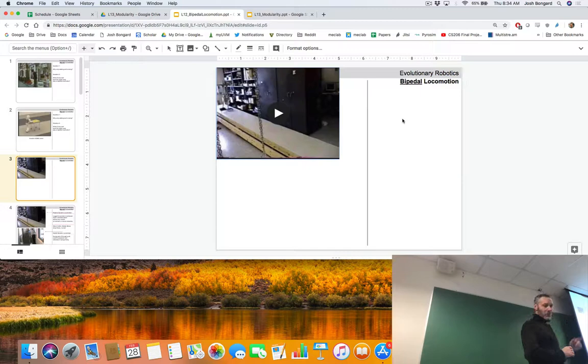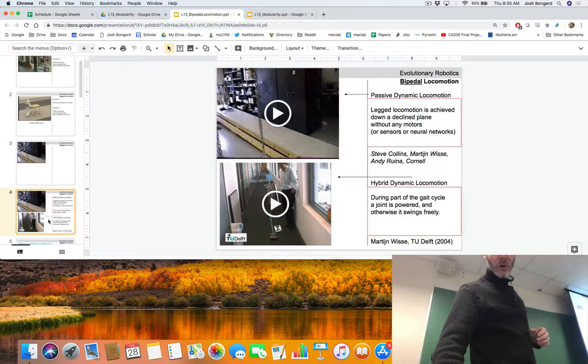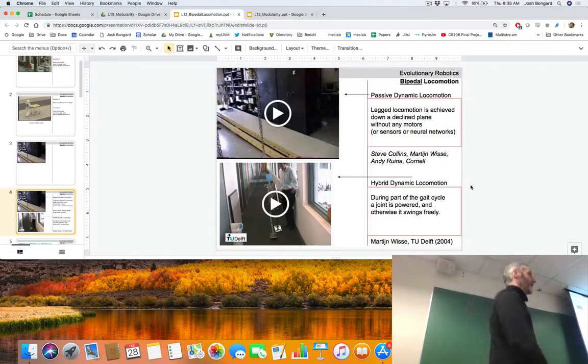So today we're going to start at this extreme end and ask, can we start with the purely mechanical mechanism of the passive dynamic walker and slowly start to add on motors and sensors and electronics and neural network controllers and all the rest. Not unlike what we saw when we were looking at the minimal cognition experiments. We're going to start at this minimal end of things with locomotion and gradually move up to what's known as hybrid dynamic locomotion.